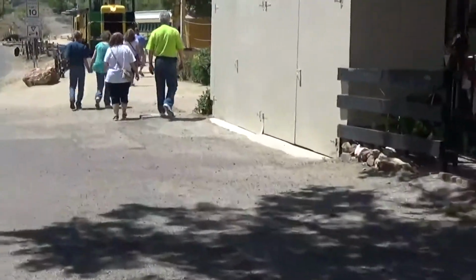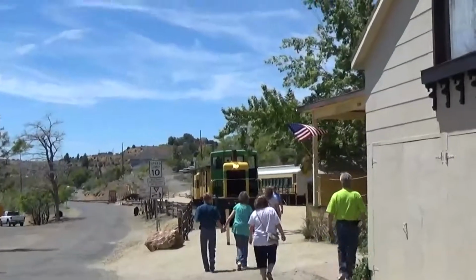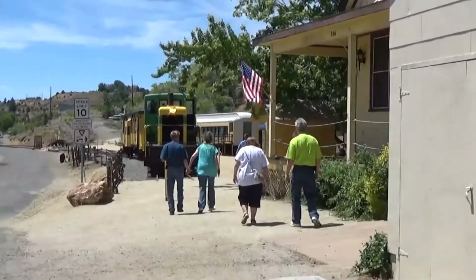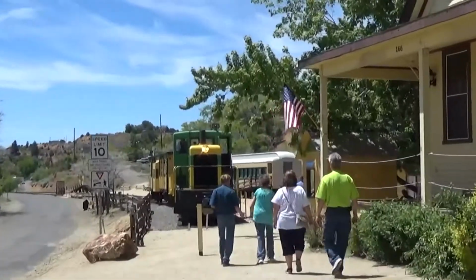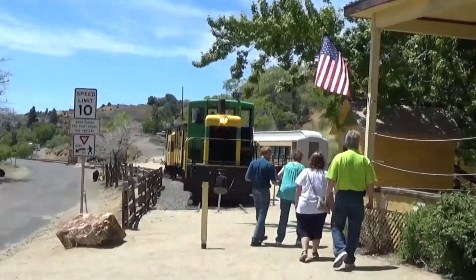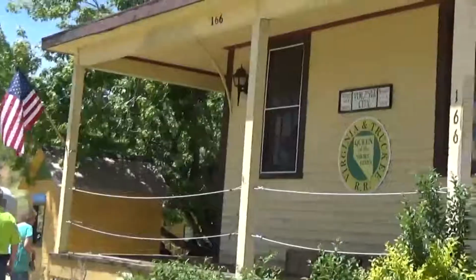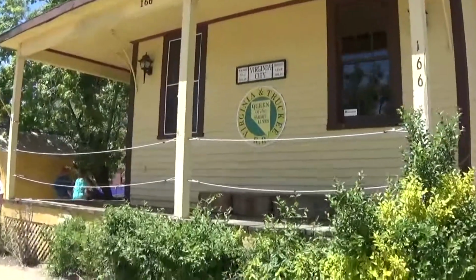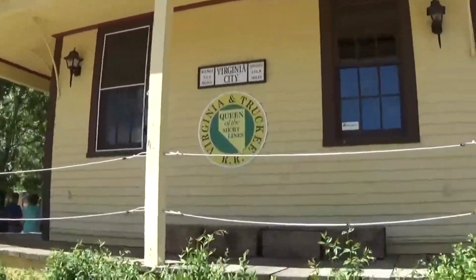And there's the train! Oh, I don't want that train! That's the train we're gonna ride on! Yay. That is so cool! It is yellow and green, huh? You've never been on that one. Nope, you've only been on the Skunk Train and Big Thunder Mountain.